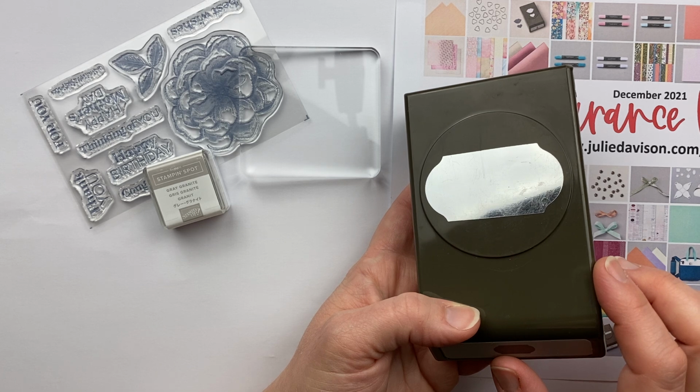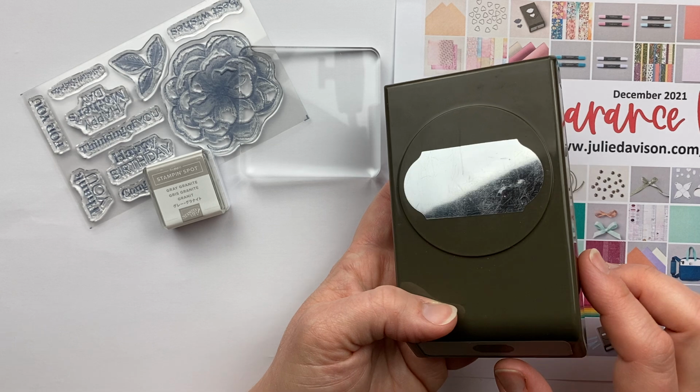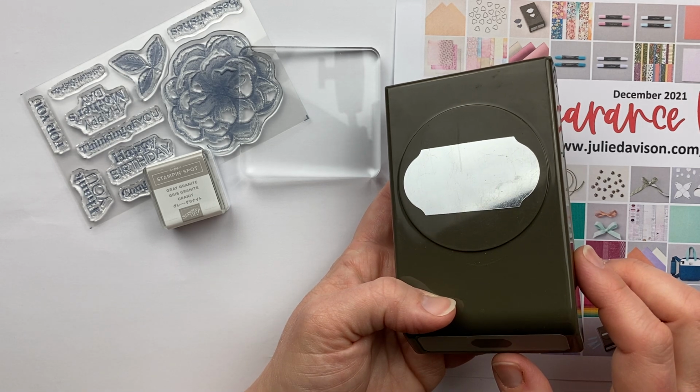So the clearance rack, if you're a new stamper, is also a really great time to buy up some supplies and save a bunch of money. So this Timeless Label Punch, I'll put the item number in the video description as well.